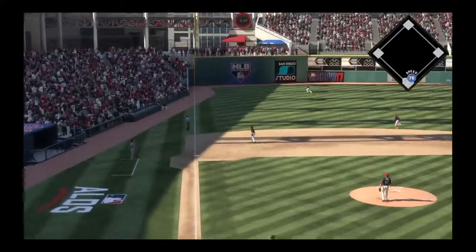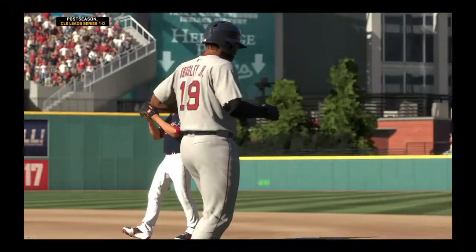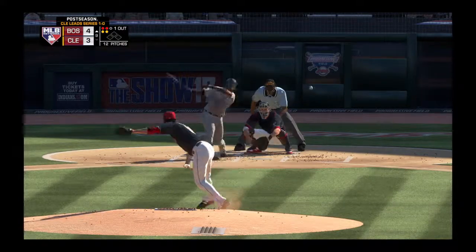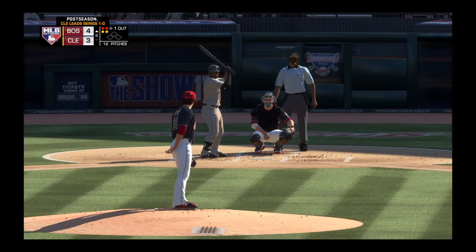Here it is. Lined hard and deep down the left field line. But he just missed his extra base. Ooh, that was a good pitch to hit. He wants that one back. He was just a little bit late on it. A 2 and 2 count. Here's the pitch. Just staying alive, putting together a really good at-bat here.